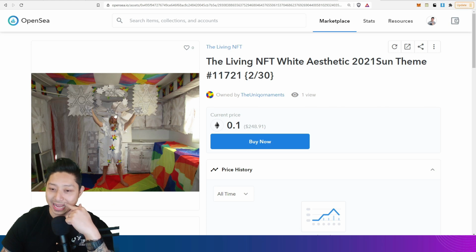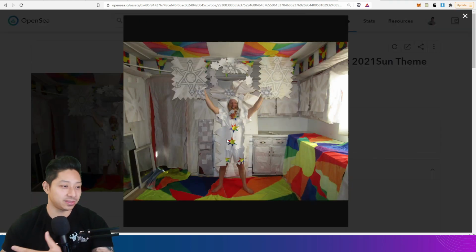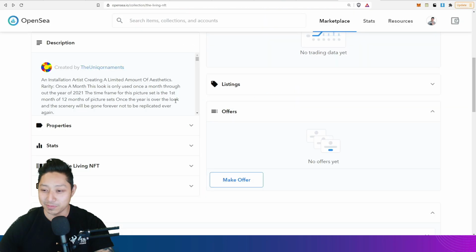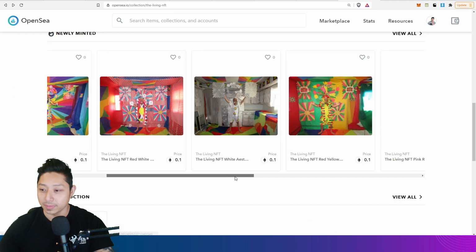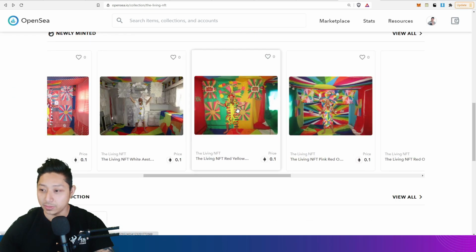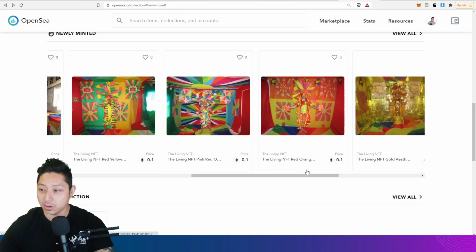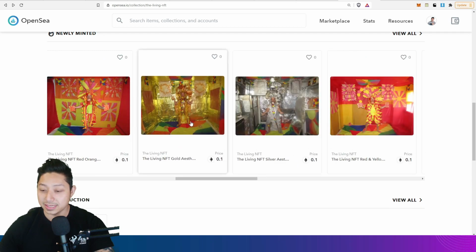This is a white aesthetic. His installation, right? Every day he has his own installation. It's amazing, right? He literally covers up his cupboards. It looks like a kitchen, and he's just covered up the kitchen with the color scheme of his choice for the day. So this is a red yellow, okay, rare. This is a pink red. This is an orange. This is a gold.